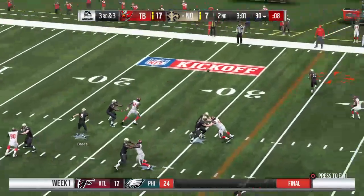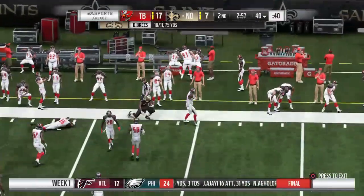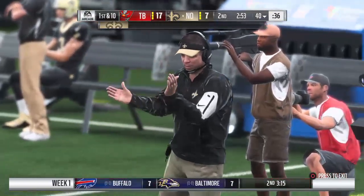Brees is going to try and throw on third down. Looking left side and completing it to Thomas. And down he goes, but he takes it up to the 40. First catch of the new season for him, and he picks up the first.